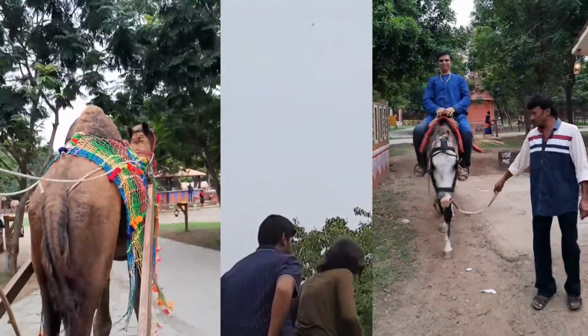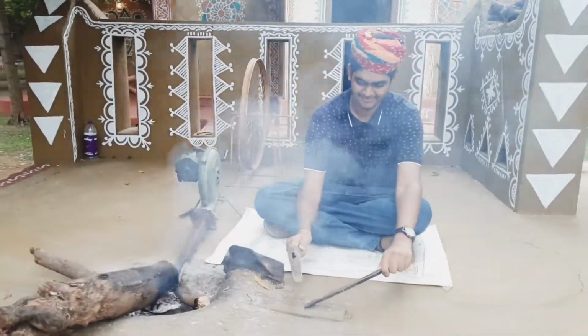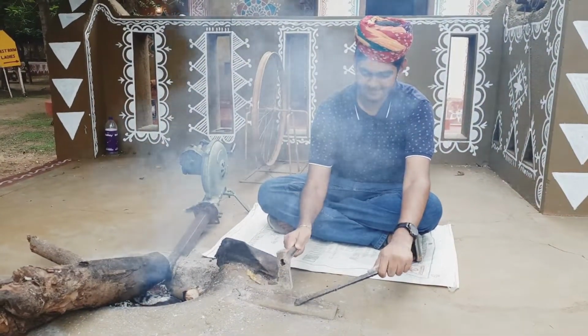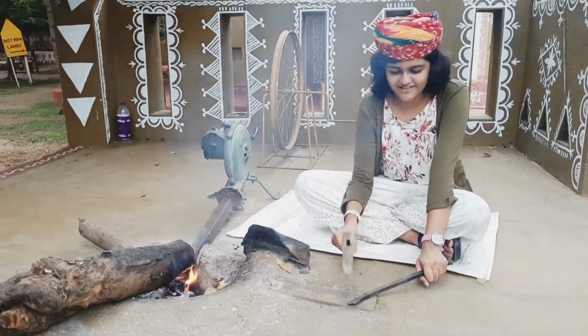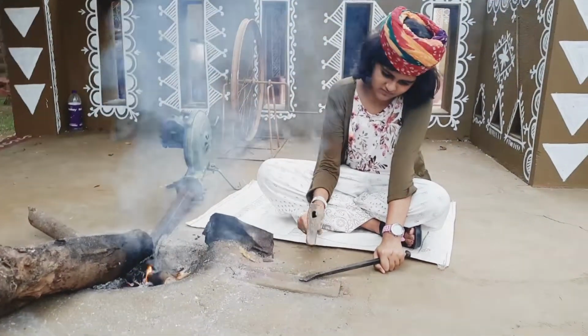Even here you can experience the work of a blacksmith. It's really fun. All these unique activities made the Royal Chitran more memorable. We might be missing all this in our day-to-day life, but there we have experienced everything.